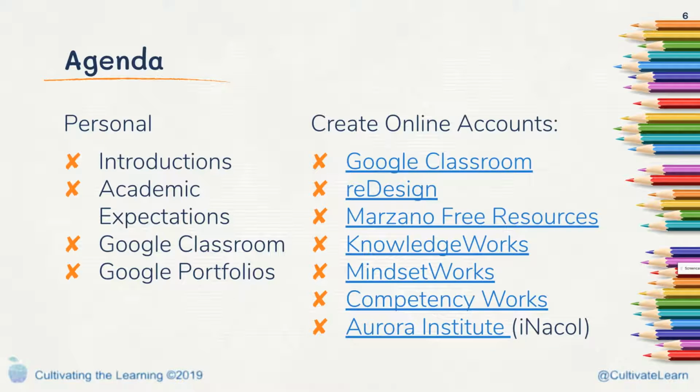If we get through all of that in time, then we're going to do what's on the right-hand side, which means we're going to go to these different sites that are linked here, and they're also already in Google Classroom for you. These are mostly nonprofits that offer an awful lot of really good free resources. So this is where I've gotten a lot of really good stuff, so I figured that you guys could click on it, poke around, decide if it's your cup of tea.